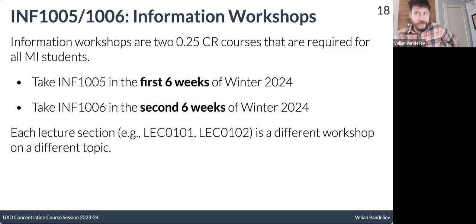And these are a little bit different. For most courses, your lecture section is just a scheduling thing. Lecture 101, 102, 103 just means do you want to take it in the morning, in the evening, or on Thursdays. For information workshops, each lecture section is a different workshop. Each lecture section offers a different topic of a workshop. So 101 and 102 are not interchangeable.